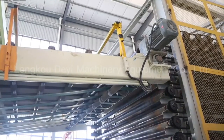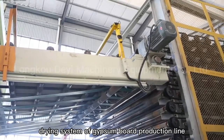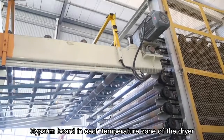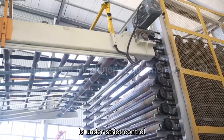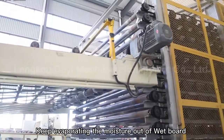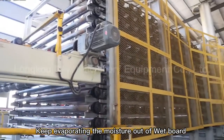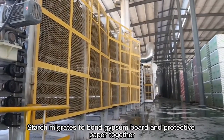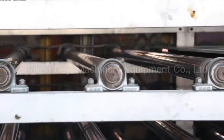The fourth part, the drying system of the gypsum board production line. Gypsum board in each temperature zone of the dryer is under strict control. Hot air injected at different temperatures keeps evaporating the moisture out of the wetboard. Starch migrates to bond the gypsum board and protective paper together.